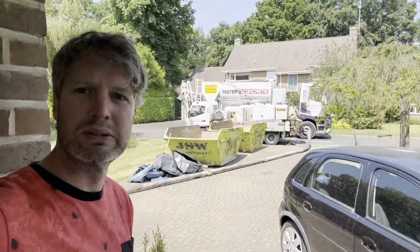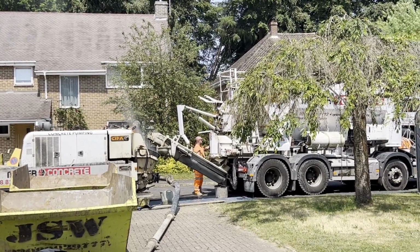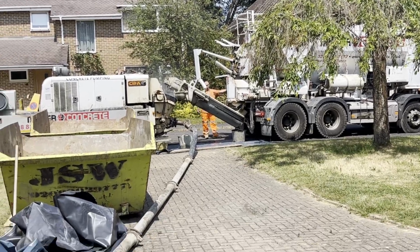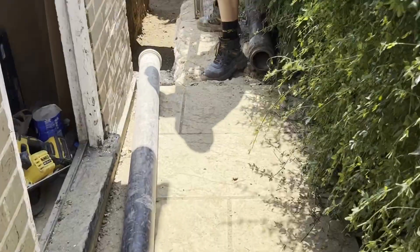That is huge. That's a big Mr. Concrete. Let's see what he's pouring. All right, so you can hear all the noise. The boys are prepping. Here's the concrete being pumped into one big one, into the smaller one. It's then gonna lead all the way through and down. There's Tom. Gonna be coming out soon.